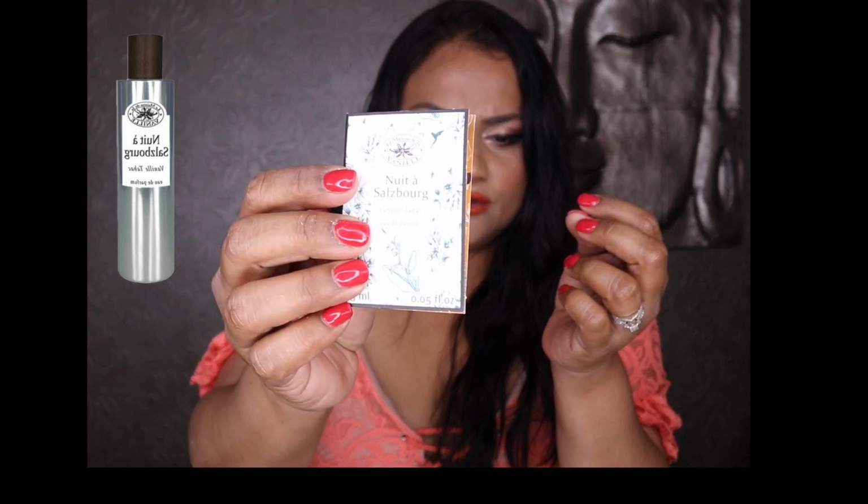So then I have this fragrance sample that I got from a house that I have never explored before. This one is from the house Nuit et Salzburg. The fragrance name is Vanille Tabac. So this is what the sample card looks like. I don't know if you guys can see. Vanille Tabac means vanilla and tobacco, so I'm gonna assume that's what it's gonna smell like. Let me spray this on and see what it smells like.